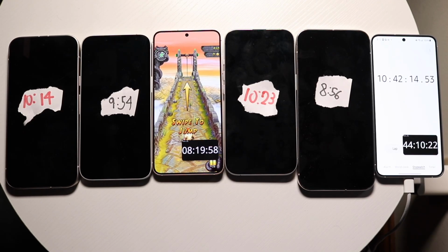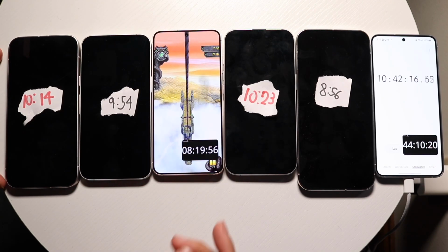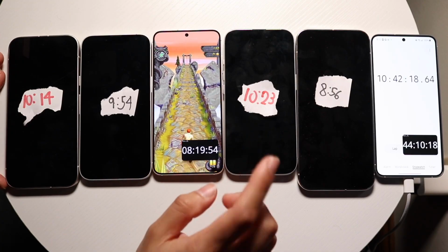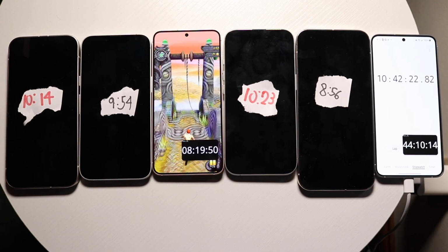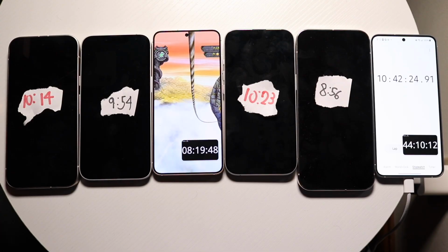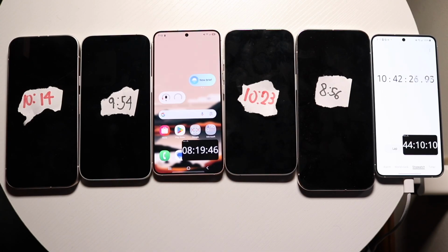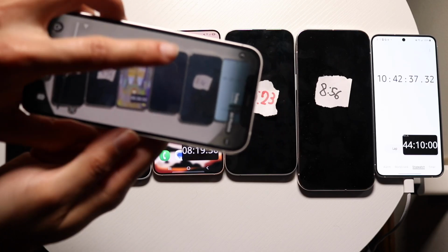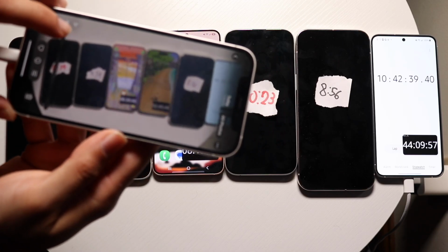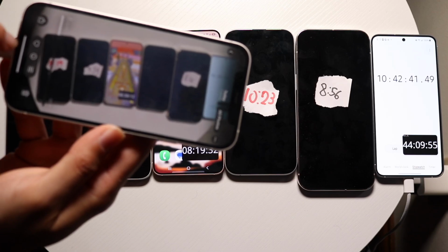Alright everyone, at the end of it, there was only one. The iPhone 16e ended up dying at the 10-hour and 23-minute mark. The Google Pixel 9a ended up dying at the 10-hour and 14-minute mark, and the Galaxy S25 was still alive at the 8% mark at the 10-hour and 42-minute mark. The way I know all this is because I do a separate time-lapse on the side, and you can see that my iPhone 16 itself did end up dying around the 10-hour and 23-minute mark.